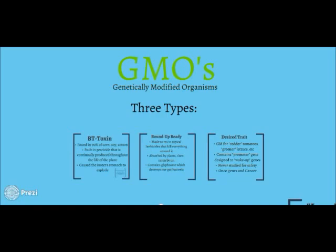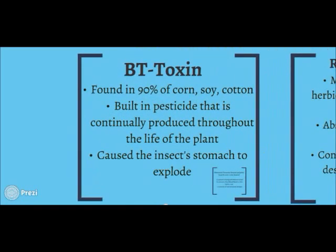So GMO, just right off the bat, is a genetically modified organism. And in fact, there's three different types of GMOs found in our foods today. The first one, and the most common one, is called Bt toxin. It's actually found in 90% of our corn, soy, and cotton. What it is, it's a built-in pesticide that's continually produced throughout the life of the plant.